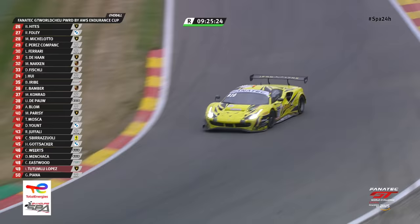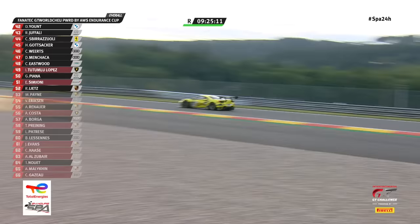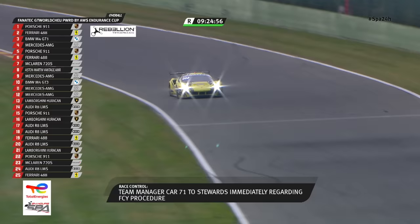But how much fuel have Tandy and Rigon got on board? Because they short-fueled compared to their rivals. Now, that suggests to me that they can't go the full 65 minutes, either that or somebody's playing miracle worker. I don't know how that works. So the team manager of car 71, as we said, has been asked to report to the stewards. So that will be to hand him the penalty notice in person.